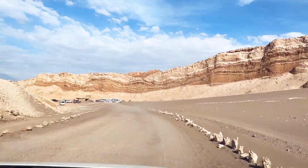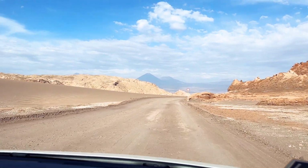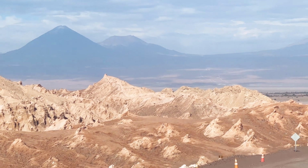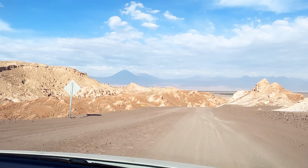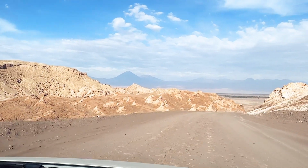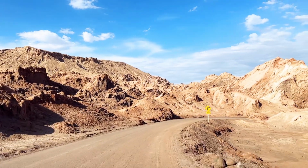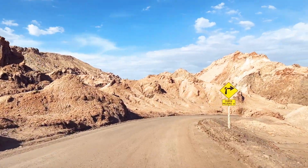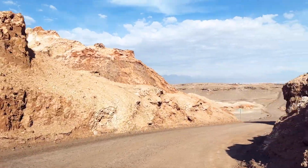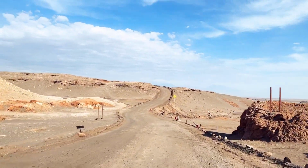So it took us around 2.5 hours to go around the Moon Valley, and as we are driving back, we can see the volcano Licancabur clearly visible from here and adding to the beauty of the landscape. Deep red rocks, the massive sand dunes, and the speckling of salt across the surface is like nothing else I have seen on Earth.